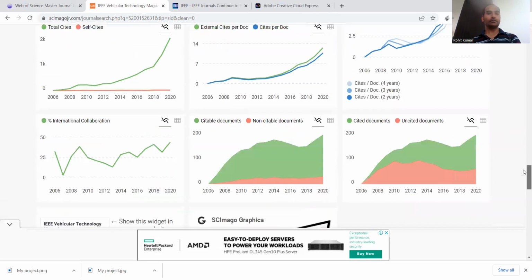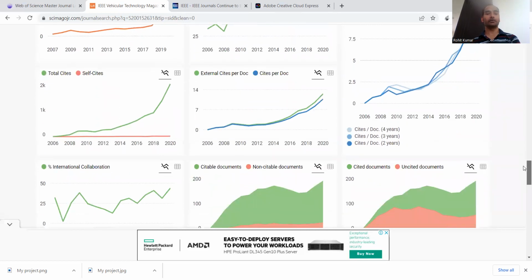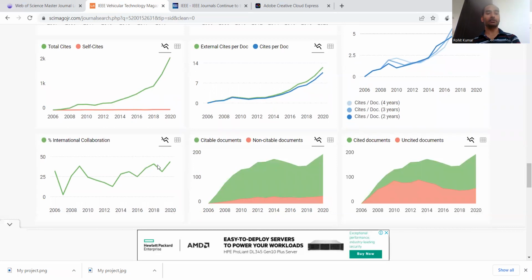Then you can see that the total number of citations and the self-citation gap is very, very good. It means self-citation is very low, that is 30, and as per the repetition of a particular journal, this rate is very good. Coming to the international collaboration, it is also almost at an all-time high. In this way, you can see that all the indices are indicating a positive response.